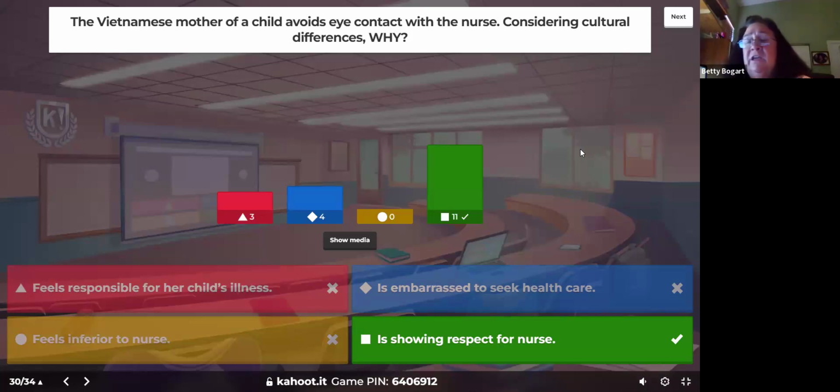It's respect. They won't look at you in the eye. It's just like some Middle Eastern cultures, the men who want report given to them. You can't touch them and you shouldn't stare at them in their eyes. It's just culture. So understanding it helps you give better care for your child because you're respecting the parent.